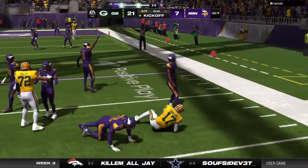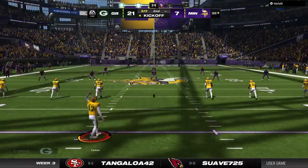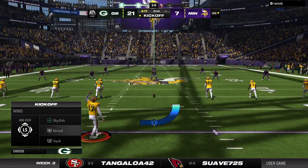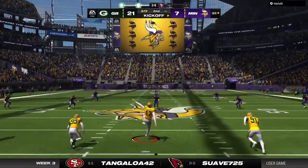Okay, they went for the fake, for the extra point attempt. It's a long way to go, and they didn't get there. Didn't get it completed successfully. Did someone dare them to do that? Did someone double dog dare them to do that?